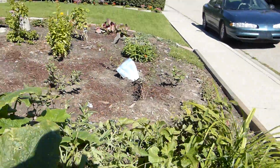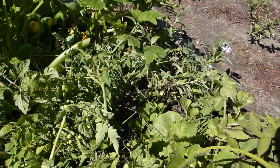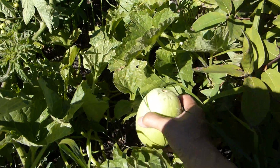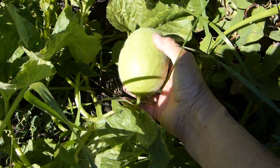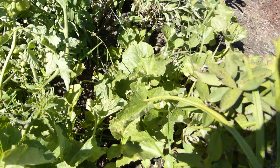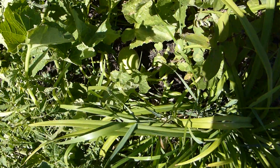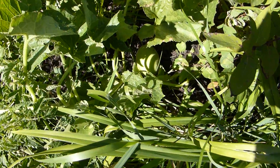And over here is, I think, a Korean melon. I spent $11 for 4 tiny little Korean melons, and I saved, and this is from the seed, I guess.